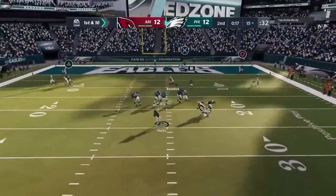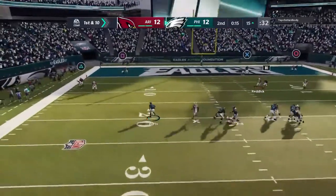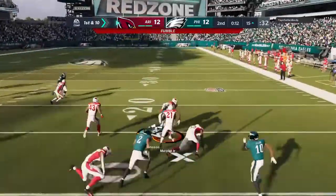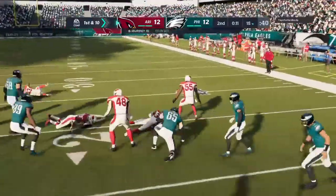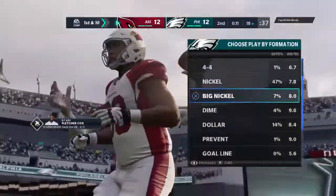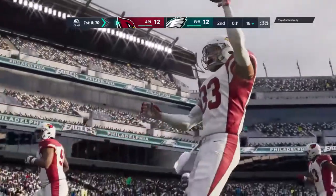Inside the red zone here. They'll look to throw. Forced out to his left. He'll try and Hurts fumbles it. And the Cardinals have got it. Going the other way. And he returns it here to his own 18-yard line. Fumble on the play. Recovered by Arizona.